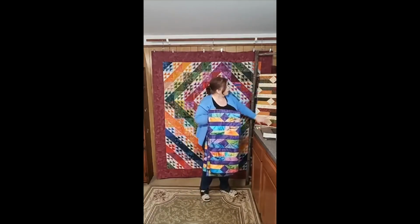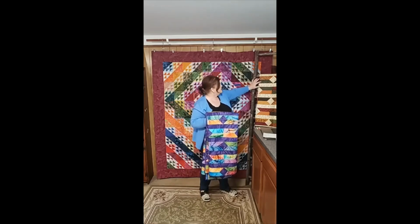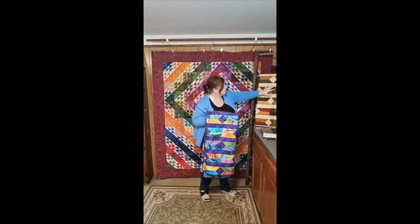Here is kind of an autumnal version with more of the warm colors, a beige coordinating fabric, but then going into it with some rust, some greens, some burgundies.